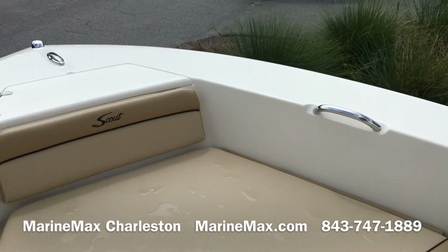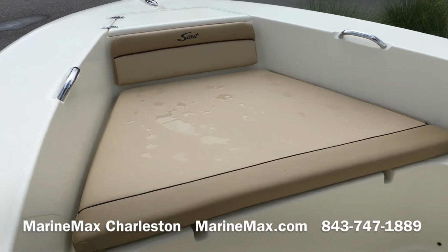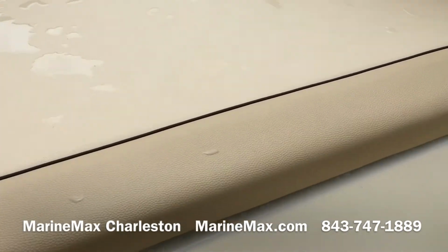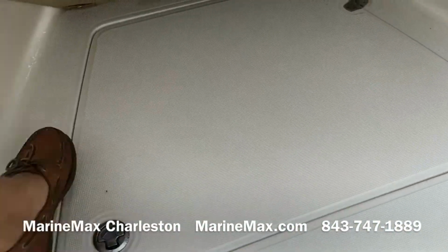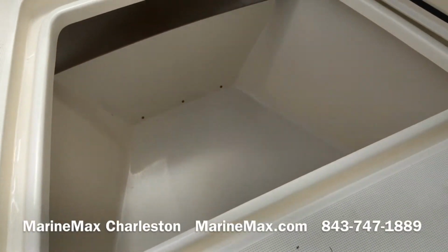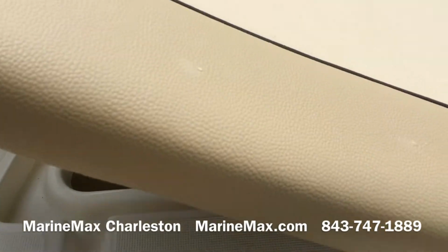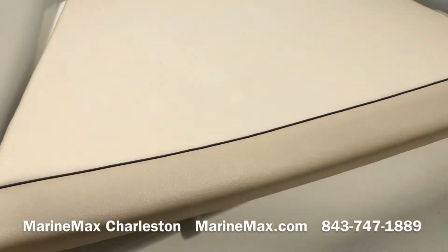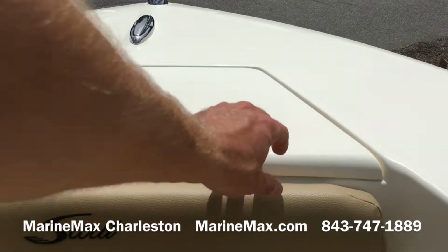Grab handles for support. Got a back bolster for the bow cushion, and beneath the cushion you have really nice bow storage, in addition to access to your anchor line. This is all a non-skidded area beneath the bow cushion if you use the boat for any casting.